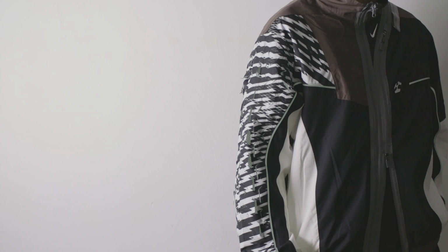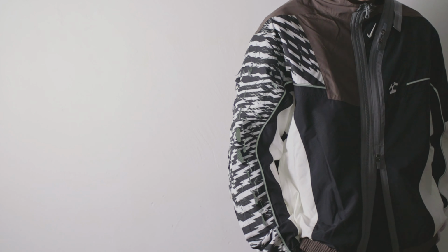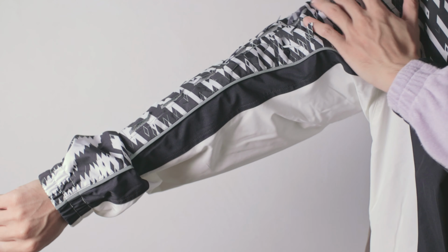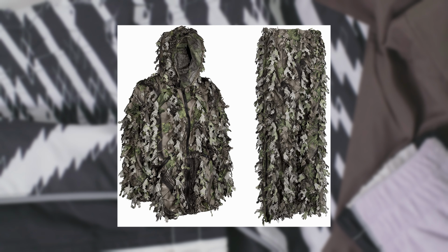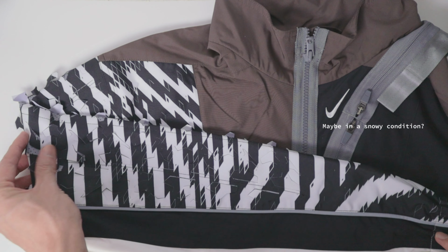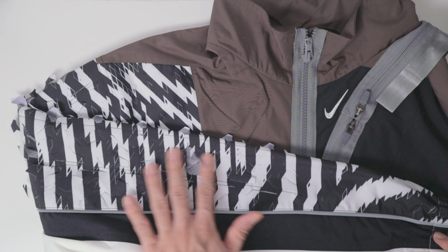Finally, let's take a look at the main design highlight of this jacket, which is the super interesting pattern that is going on the right side. Honestly, it just looks so busy that I don't know where to properly start, but the overall portion of this jacket is actually inspired by ghillie suits, which is a type of camouflage clothing designed to resemble the background environment. But instead of trying to blend in with the environment, this is very much the opposite of that, unless you do live in a digital glitch matrix.